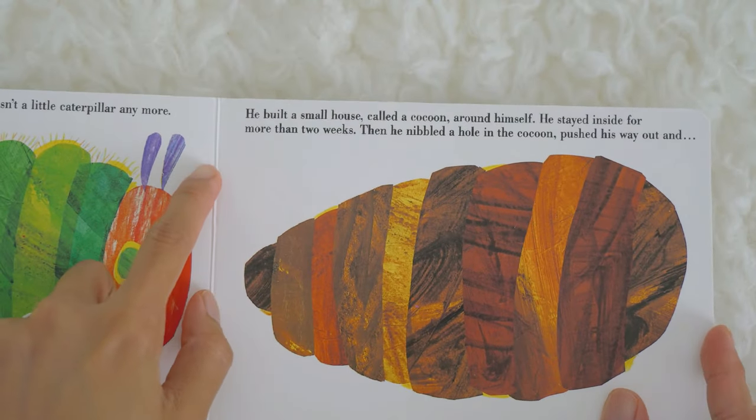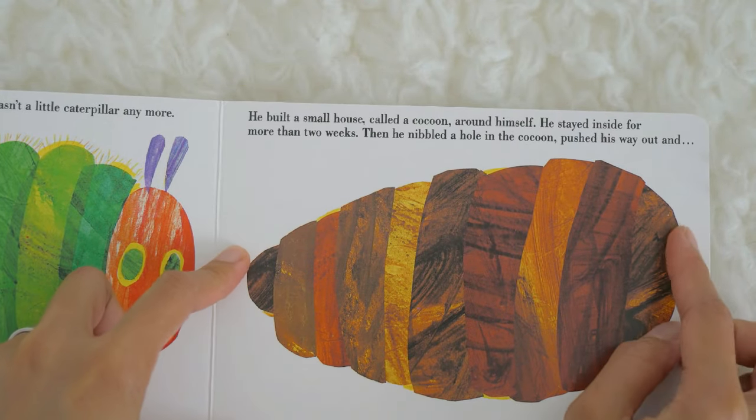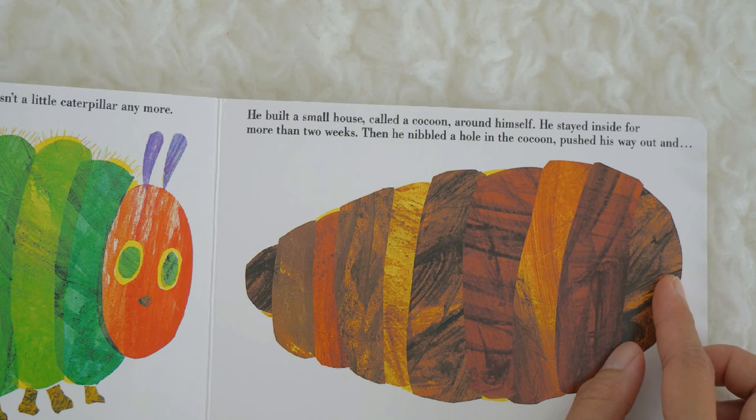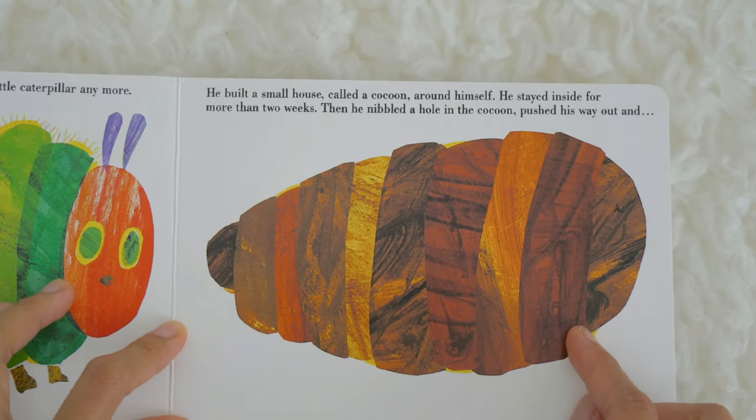He built a small house called a cocoon around himself. So this is our cocoon. It starts with letter C and the sound of C is k, k, k. Can you please say k, k, k? Okay. He stayed inside for more than 2 weeks.